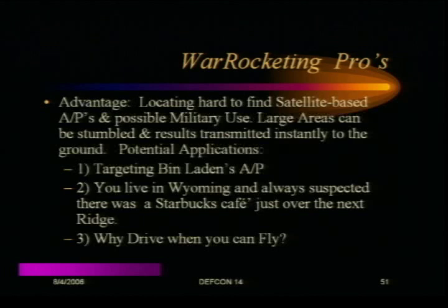Number two, you live in Wyoming and always suspected there was a Starbucks cafe just over the next ridge. And number three, why drive when you can fly?